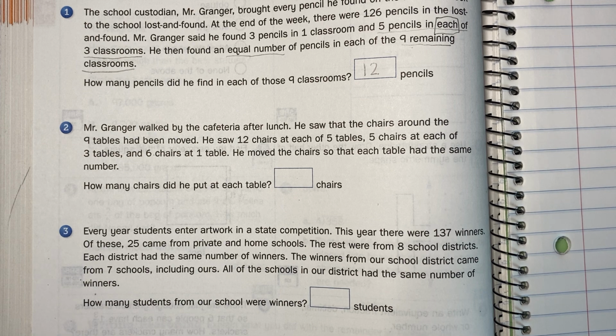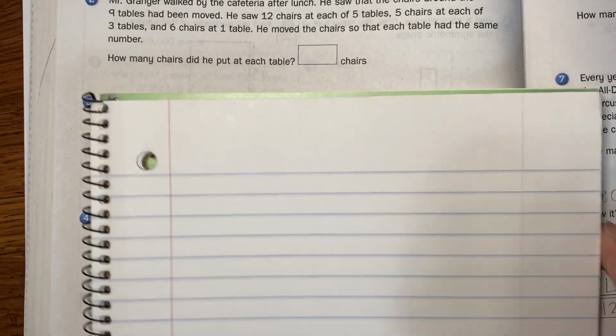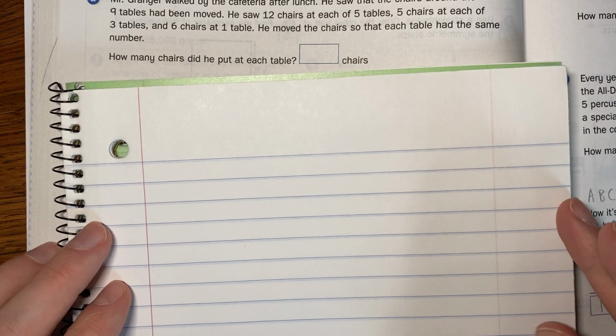But before we can do that, we need to figure out how many chairs we have all together, right? Because we don't know how to split this up or divide it equally if we don't know what we're starting with. So here's how I'd begin this problem if I were you guys. Let's find out how many chairs we have.